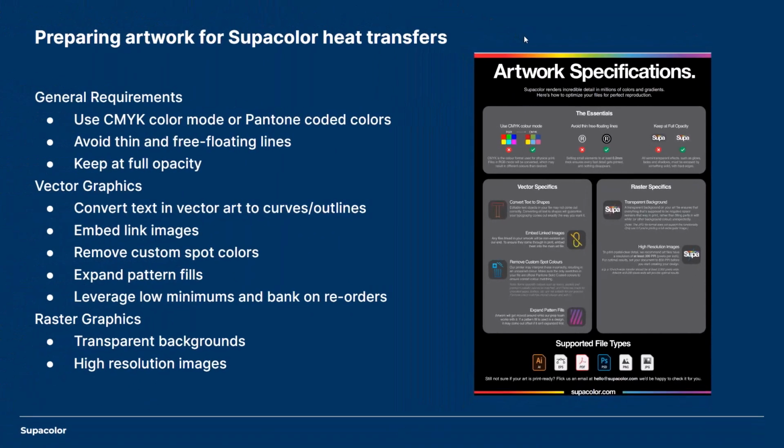Full opacity, meaning it's not having transparent artwork. They're all going to want vector graphics. You don't want to have custom spot colors, where it's a color that you cook up and then you give it a name. Nobody knows what that means.